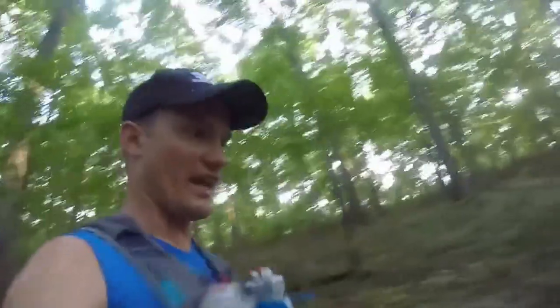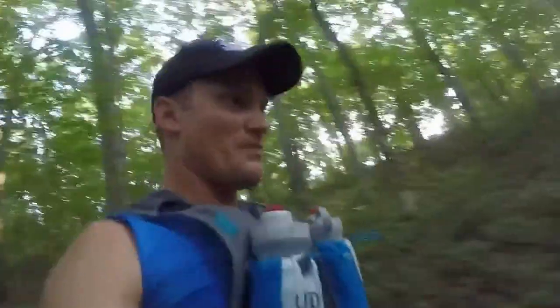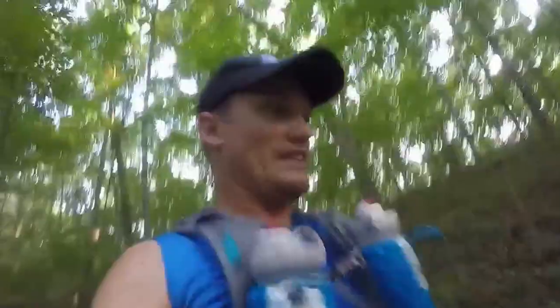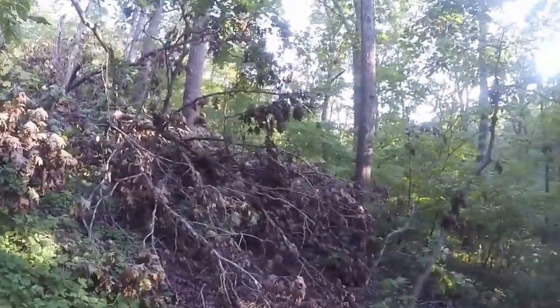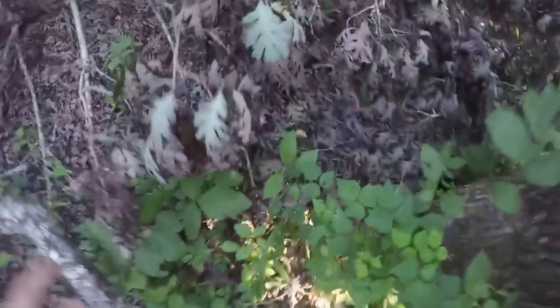I can add another challenge to it too. So it's gonna be fun, but it's just a different challenge. Yeah, just a lot of stuff like this right now on the trail. So you just gotta make your own trail. Just a lot of down trees and branches.